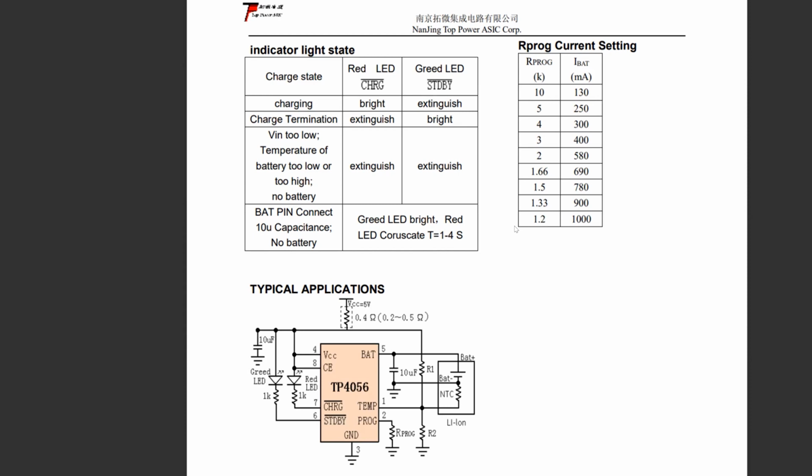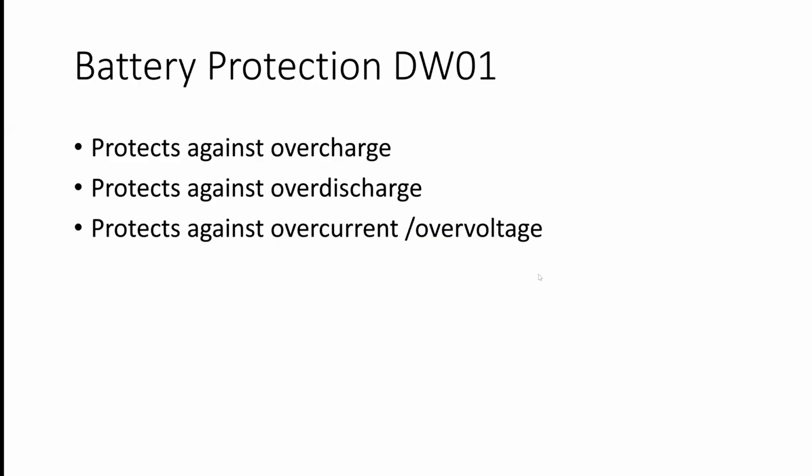Now, before we go into the modules and how they work, there's another circuit I want to talk about, and that's called DW01. DW01 is a battery protection IC. It protects against overcharging, over-discharging, overcurrent, or over-voltage. It makes sure that if bad things try to happen to the battery, that they can't happen. There's the circuit of it.